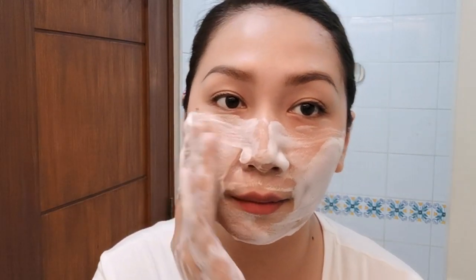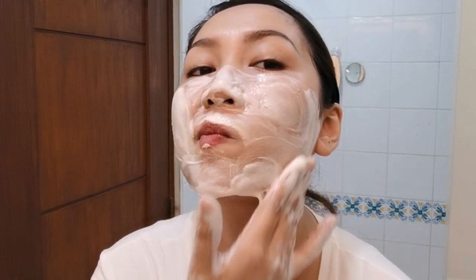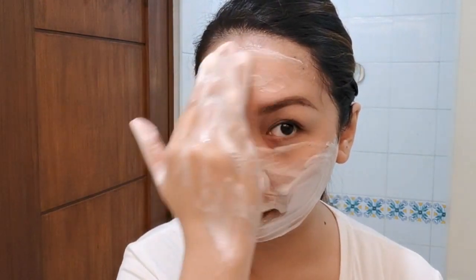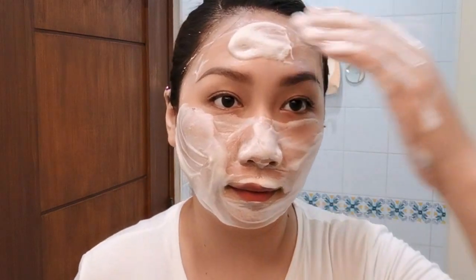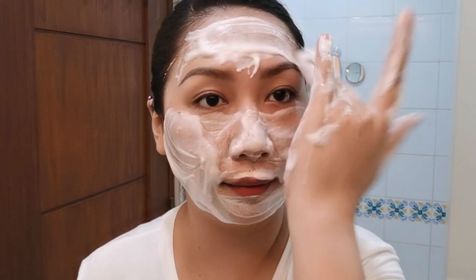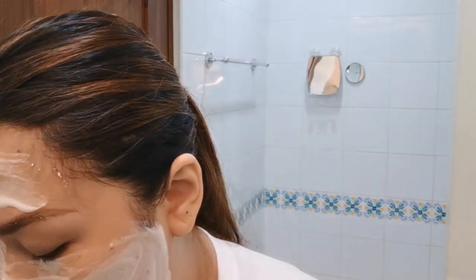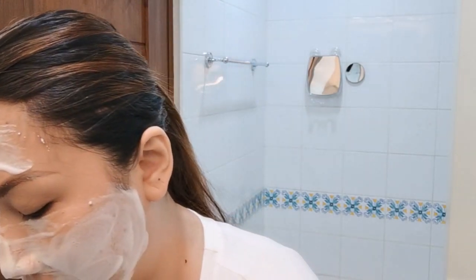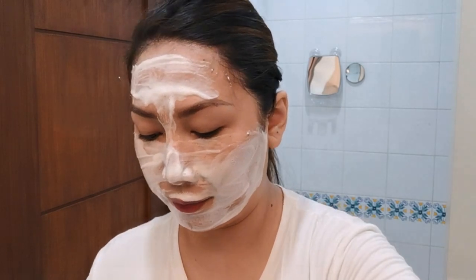Ayan. Super soft in the feeling, super mild. I don't feel any sting at all. Nakita niyo ba yung may ganyan slime thing? I think that's the snail extract that is in this soap. And then, it doesn't say that I have to leave it for a certain period of time. But that's it. And then I just rinse the soap. And most probably, I'll hang it like this so that it does not get dissolved. And it's time for rinse.